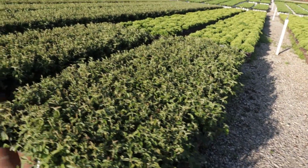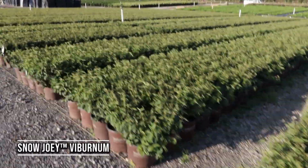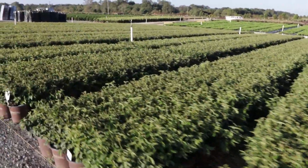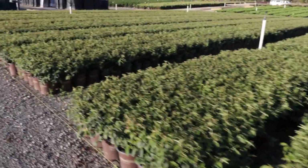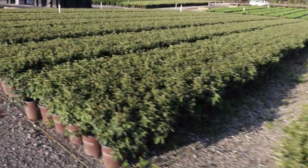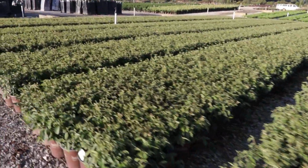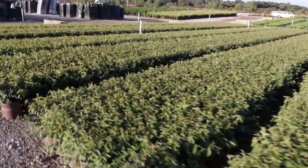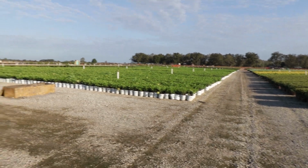And this is that Snow Joey viburnum, which I've covered. I don't know if I've actually put that video up. Maybe you'll see that video before this one, but if you haven't, it'll be coming at some point. But this is a nice spring flowering evergreen viburnum that would probably make a great screening plant. Lots and lots of those in this block. So there's all those Proven Winners hydrangeas right there.